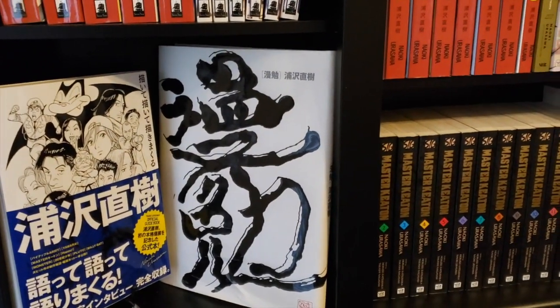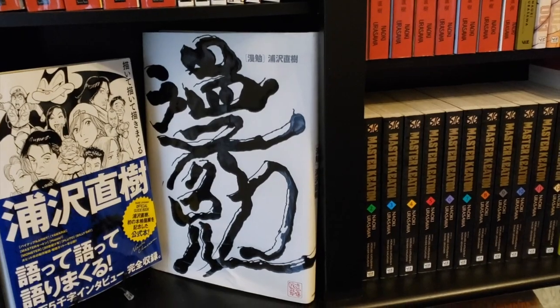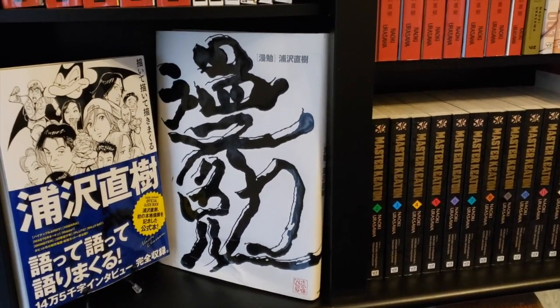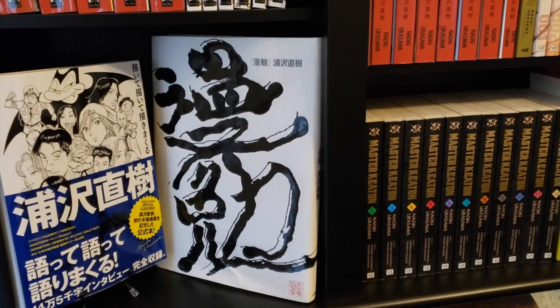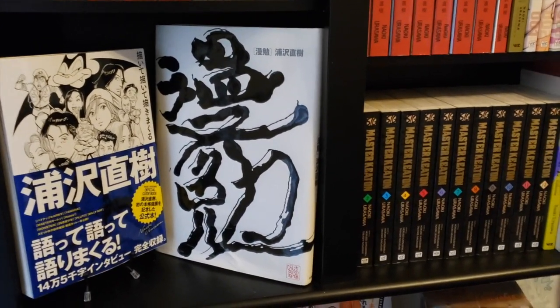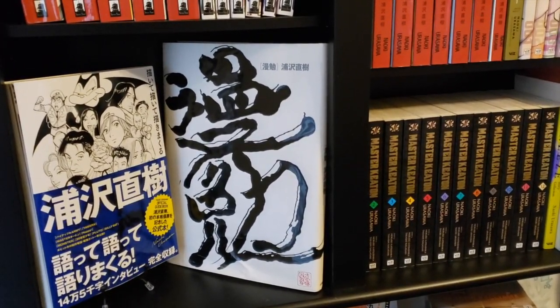This art book is where it's at. It is absolutely phenomenal to see his artwork blown up, in full color. It's just absolutely beautiful. If you can get your hands on a copy, I highly recommend you do if you love his stuff. But it is pretty expensive, especially with importing and the shipping fees. So if you can find it, grab it.